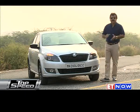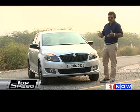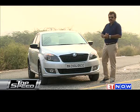The 1.5-litre diesel engine made it to a 7-speed DSG gearbox. And that, I say, is a clever change.